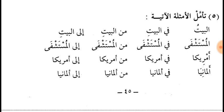المستشفى. في المستشفى. Yes. Why fatha then? Because there are no dots under the ya. When there are no dots, we read it like alif. في المستشفى. If we had dots here, then we would read fil mustashfi, but we don't have any dots, it is empty. Okay. المستشفى. إلى المستشفى. Okay.